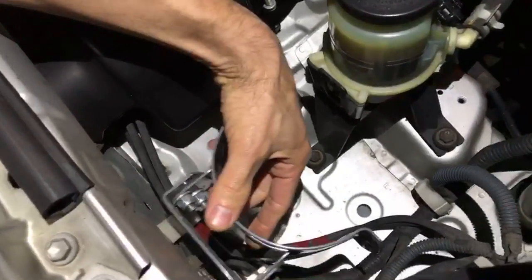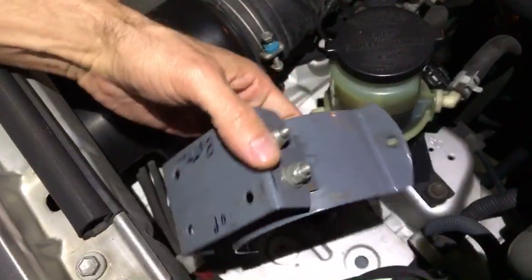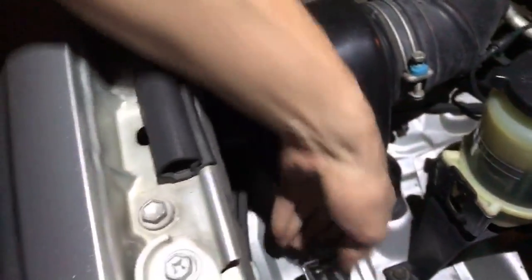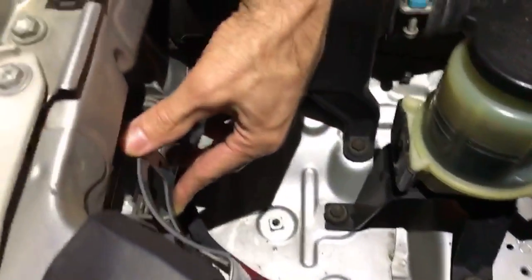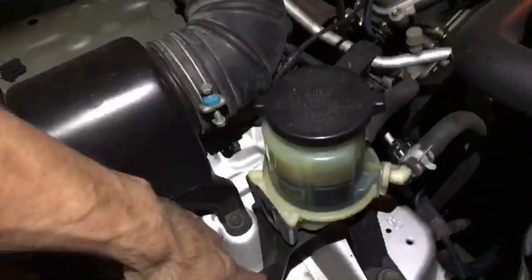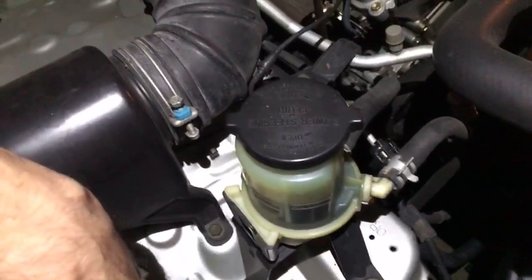Yeah. I might put some spacers between this part and the car to help bring this out a little bit so that the top is not hitting this. So put that spacer in there. It looks like it should fit. If I have to, I can always relocate the power steering fluid reservoir. There's some bolts here, and if I relocate this, that would give me more space here, but that may not be needed. I'll look at that.